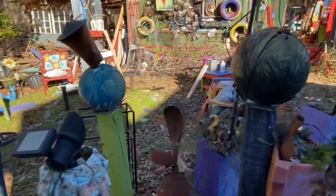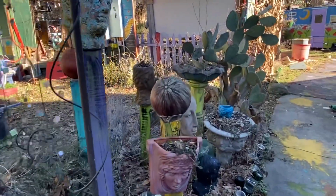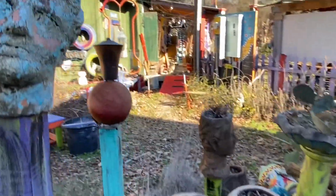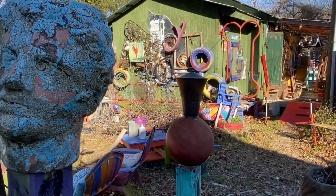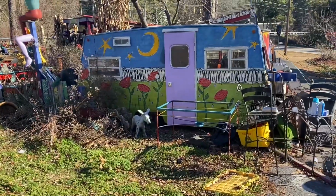Some bowling balls situated. This one looks like it might have got water in it, got cracked or something, but they're situated with these little metal lamp things on them. Not really sure what it's for. There's another look at that camper, probably final look.